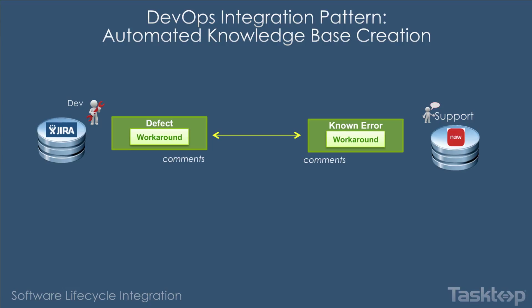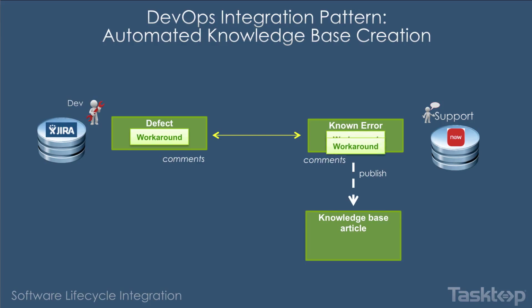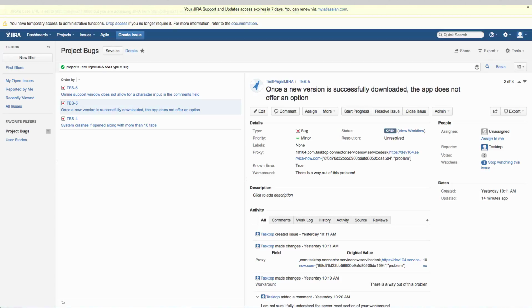Once the support professional feels that he understands the workaround, he's able to publish it automatically as a knowledge base article in ServiceNow. And the workaround that came directly from development goes along as part of that knowledge base article. Now let's see this in action.